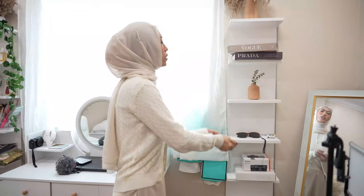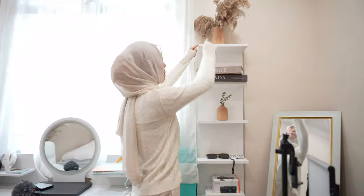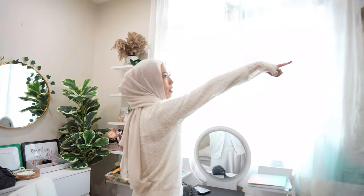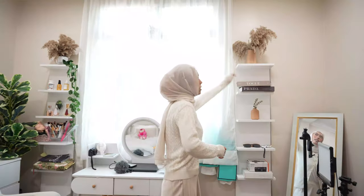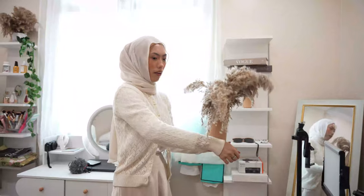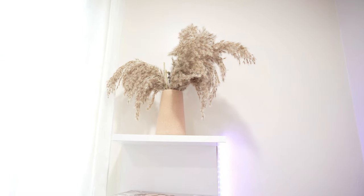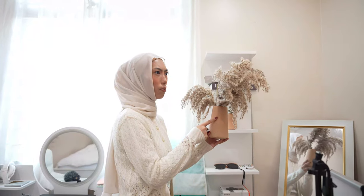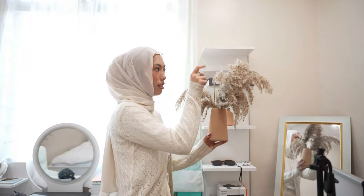So let's move on to this part. I just have this pampas. You guys realize that this part and that part is actually the same. So I just have my pampas. I vlog everything when I actually got this. So it's very boho aesthetic type. Yes, this one I got from the physical store, and then this one is online.